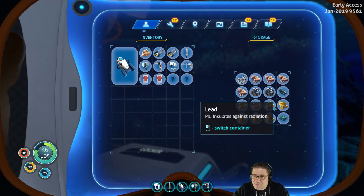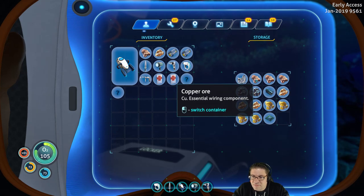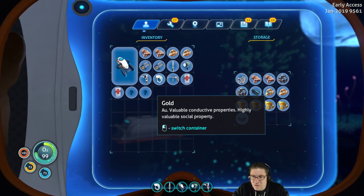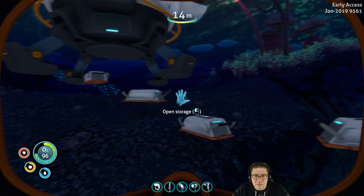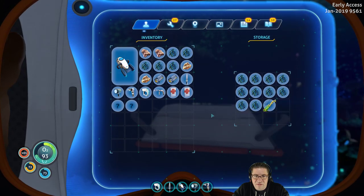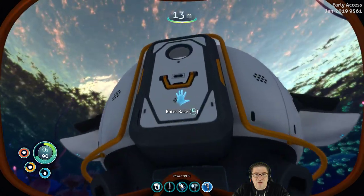2 copper. Wait, there's gold in there, too. 1 gold. Titanium, 2, 3, 4, 5. And table coral we had in here, right?